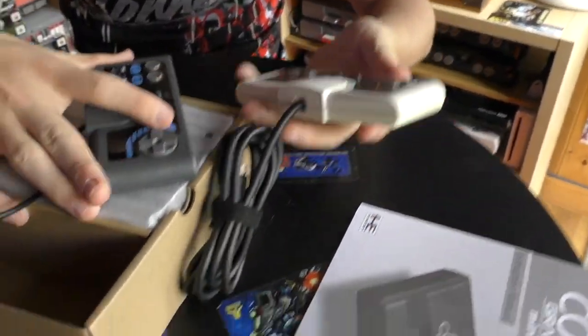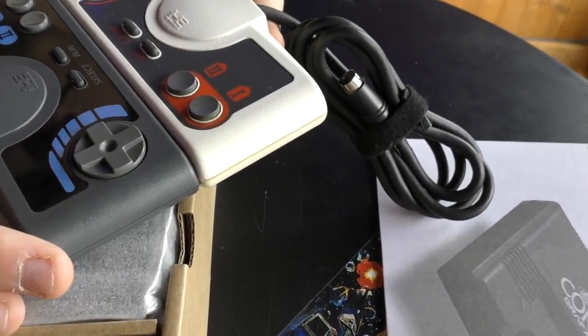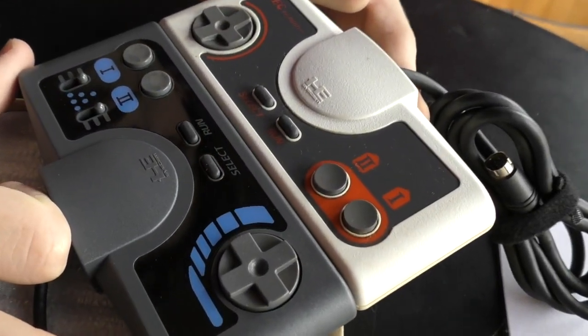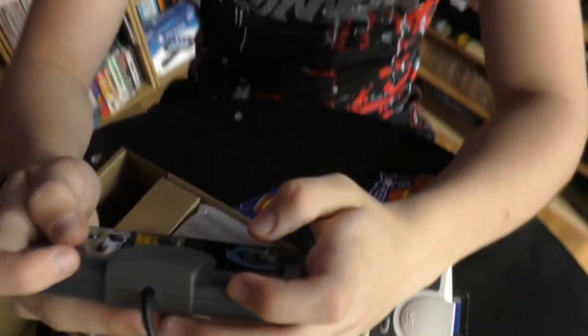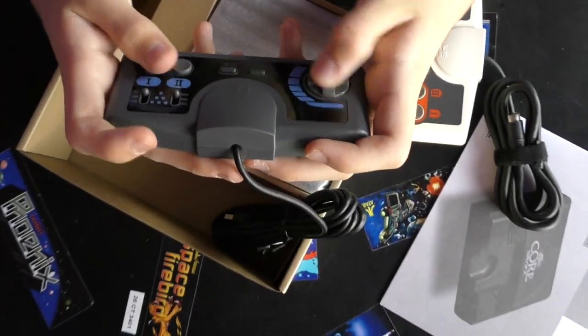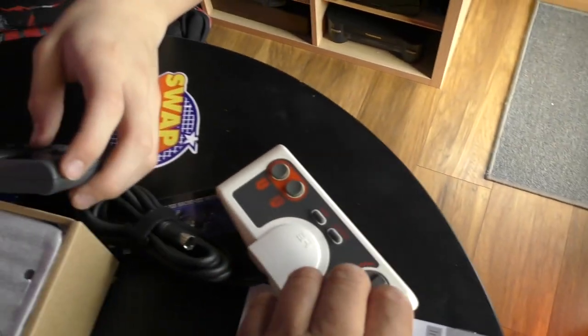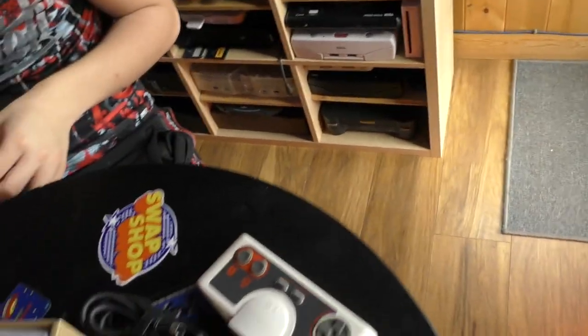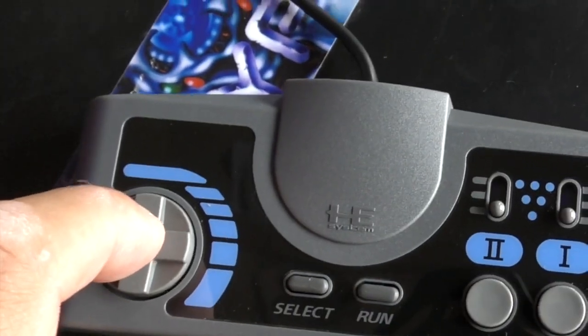How does it compare? Is it the same size? Yes, it's the same size. Similar button layout, just different design. What's the build quality like? How does that feel compared to the original? Does your original feel better? This feels more clicky. Okay, let's have a look. That's proper high quality, you know. Yeah, I know. That's what I said.